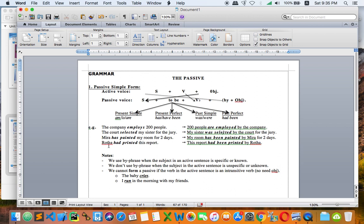Okay. And another one is Rota had printed this report, and you can say this report is an object, had printed is past perfect simple, and it's also a verb right here. Rota is the subject. Then we can change that. So this report is the first one according to the form, object to the subject right here. Then we have this report, and then what tense is it? Not present perfect, it is past perfect. All right, so we just add to be to past perfect. So we just have had been right here, and then you have to use verb 3. And then printed. I'm sorry, printed, not painted. It is printed right here, and then by Rota. Okay. All right. So these are the examples about passive simple forms.